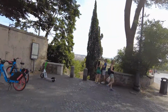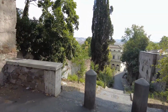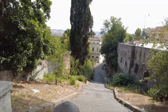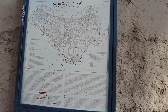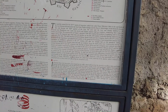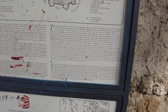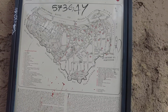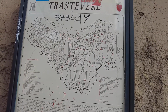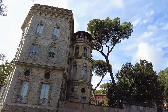Amazing. I'm at the top of Trastevere, but you can see how big the hill is. It goes down, down, down, and you can see way over there all the things to see. And what does this say? Trastevere. And you can read that. Hit pause if you need to. And I don't know how to tell where I'm at on this map. But does it even matter? It doesn't even matter. The buildings are amazing. Could you imagine having that little balcony up there too? That'd be really cute.